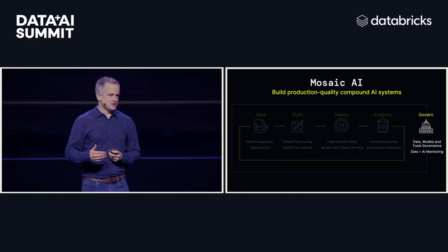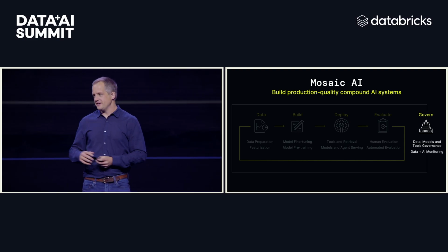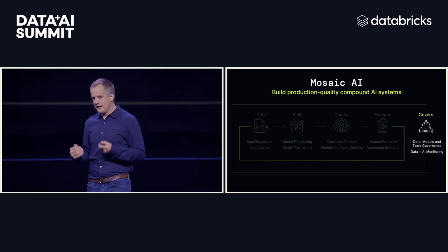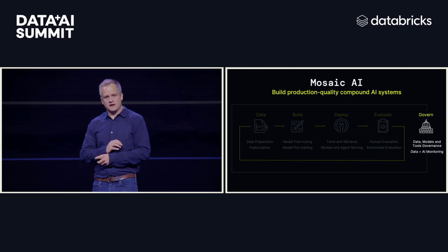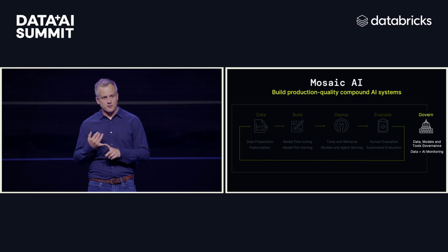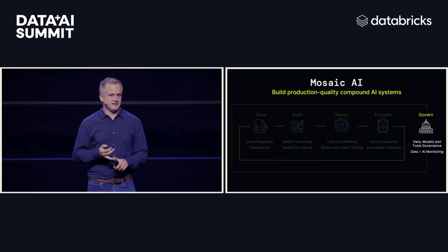You have one AI project that's really successful, and then you turn around and now you have 10, and now you have 20, and now you have 50. But how do you, as a global company, make sure that they're all adhering to the safety properties, meeting the quality that you expect, and so forth?